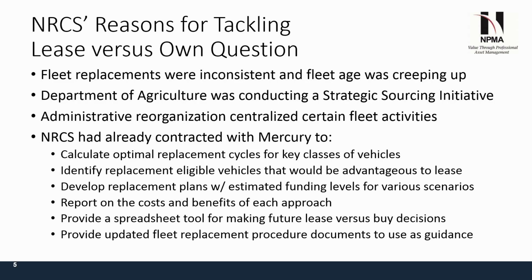So, in order to support those different objectives or factors, NRCS had contracted with Mercury to calculate optimal replacement cycles for key classes of vehicles, to determine how long vehicles should be kept in the fleet, and to identify replacement eligible vehicles that would be advantageous to lease. So that's when we get into the lease versus buy analysis.